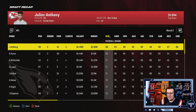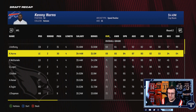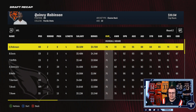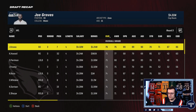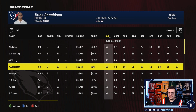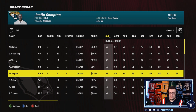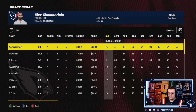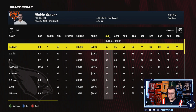So only 2 players through the first 2 rounds were a sub 70 overall. And again, I didn't mess with the quality at all. We kept it in a medium. Third round, still had quite a few guys over a 70. Finally, the quality started to dip a little bit, but honestly, not by much. Round 4, still a couple of guys over a 70.